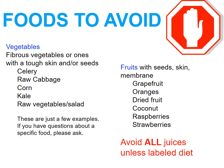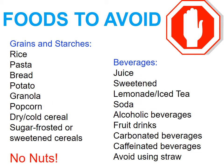Vegetables and fruits that are too hard or too fibrous or have seeds should be avoided at stage 2. Remember, you cannot eat rice, pasta, bread, potato. Continue to avoid beverages that are sweetened and carbonated.